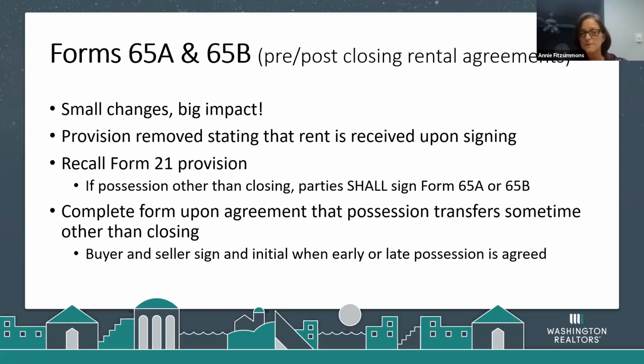If you've taken a forms class from me before, then you already know that anytime the buyer and seller agree that possession will happen at a time other than closing, then based on the boilerplate language in Form 21, buyer and seller automatically agree that if buyer takes early possession, the parties shall sign a Form 65A. If the seller retains delayed possession, the parties shall sign a Form 65B. Put all that together, and Form 21 says that the parties will sign a subsequent agreement regarding the rental of the property.